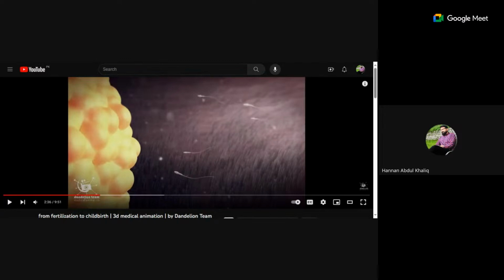Basically, whether it is internal fertilization or external fertilization, the egg releases chemicals. The chemicals would be received by the sperm continuously, and they would be following the path from where the chemical is coming. So that is why they reach the egg. Otherwise, they don't know where to go.